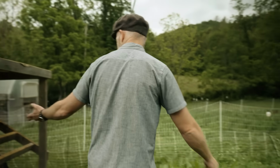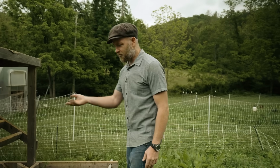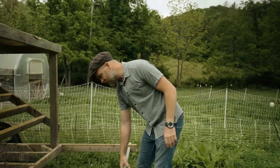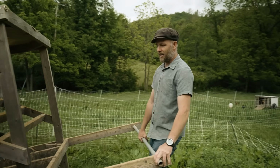You know, the turkeys are gonna lay half the manure at night. It's gonna fall in the pasture. I do not like cleaning manure. You don't have to with any of these systems. You just move this up a length.